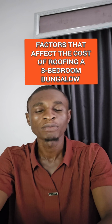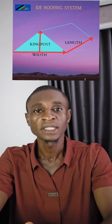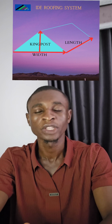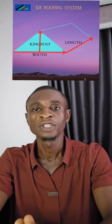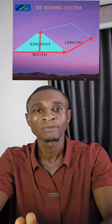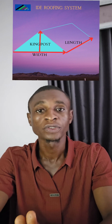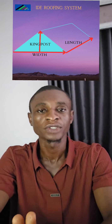Like I've always pointed out, what are the factors that affect the cost of roofing a 3-bedroom bungalow? Number one, the roof area, which is usually determined by the building size and the king post. So the length and breadth of the building along with the king post is what determines the roof area. The bigger the building size, the higher the total cost of roofing sheets. The longer the king post, the higher the total cost of roofing sheets.